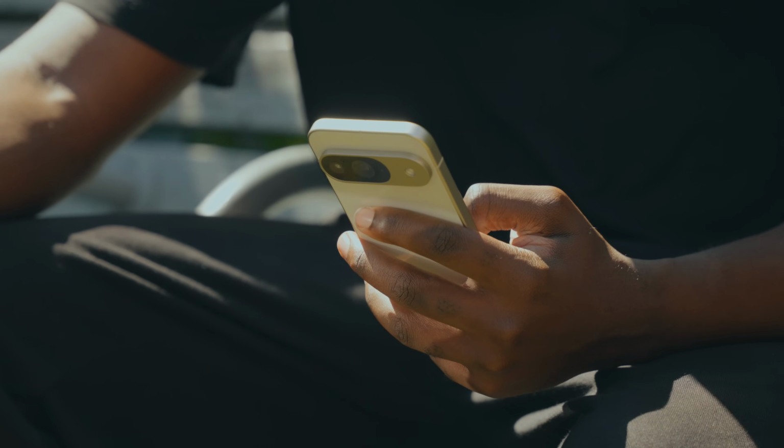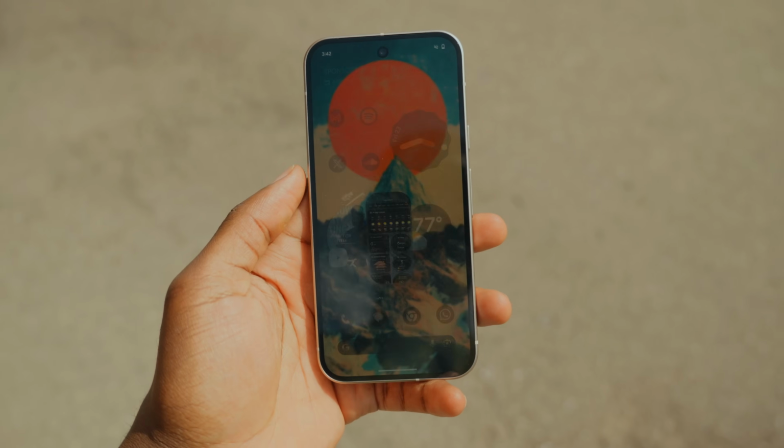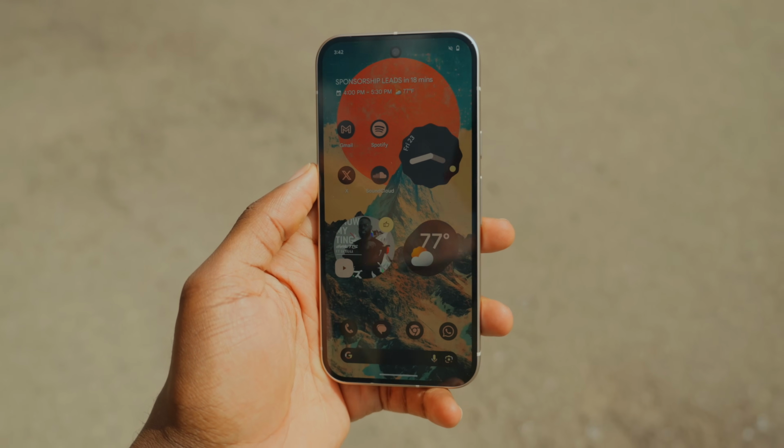The 120Hz display is really good. Everything is snappy, it feels objectively faster than the Pixel 8, and that is thanks to the Tensor G4.